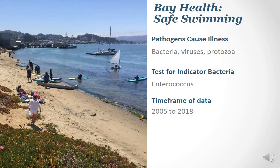So the first indicator I'm going to talk about is safe swimming in the bay. So if you're recreating in the bay, if you're swimming or sailing or paddling, if you accidentally ingest some of the water and that water is contaminated, you could become ill. So bacteria, viruses, and protozoa are things that could cause illness.